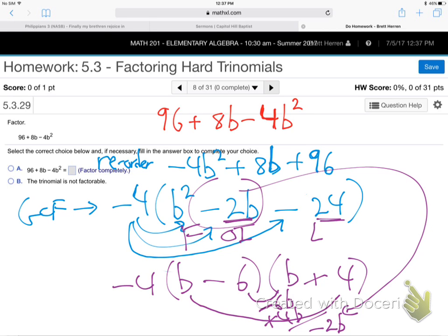So we have to bring down the negative 4 with it? We do, yeah. The negative 4 is part of the answer. Whatever GCF you take out is part of the final answer. And everybody see why they decided to reorder? Then they had 4 in common, and the front was negative, so it was negative 4. Changed all the signs, changed the numbers. Finish it from there. All right.